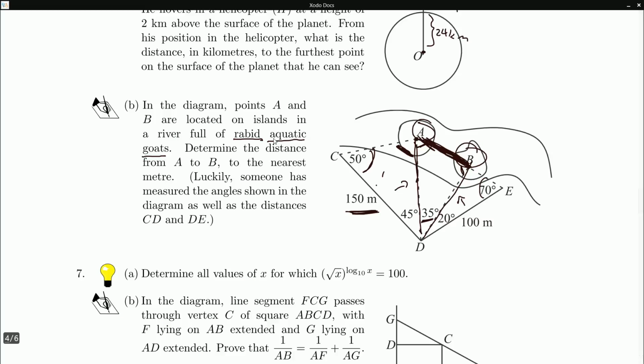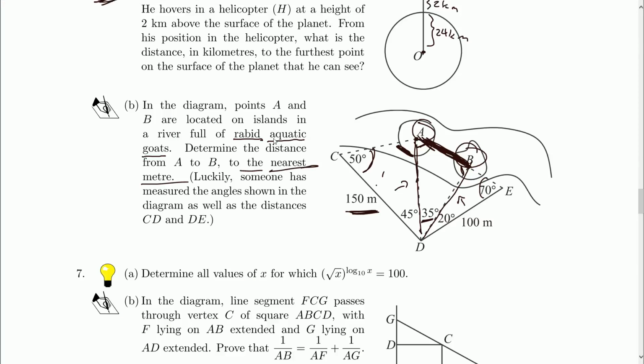Okay, and they said something about to the nearest meter. So that's pretty important. Not only does that tell me that I'm going to need my calculator at some point, and I certainly do need a calculator if it's trig-based, because I can't really do by hand something like sine 50. I don't even know how I would guess at that. Well, 50 is between 45 and 60, so I would probably try and guess a random value between sine 45 and sine 60. Anyway, it wouldn't be a good way to go about this question, so a calculator is sort of a must at this point.